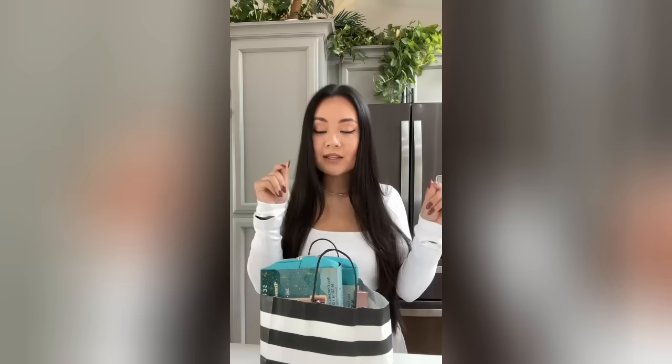I know I have a problem, but hear me out. I had 20% off, and this is the only time I buy from Sephora, so I try to buy everything on my wish list. So let's do a haul.